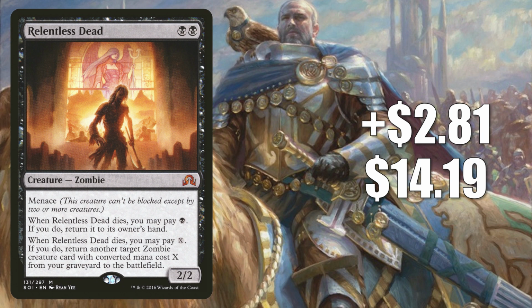Number 16 is Relentless Dead, up 281 to 1419. It's a 25% increase. This too gets a little Commander play in a few different builds. Again, one of the more popular ones is around Wilhelt the Rockcleaver. However, you also see Relentless Dead around the recently reprinted The Scarab God and Grimgrin Corpseborn. It appears in other zombie-centric decks in the format too, but the real reason this is jumping is due to the release of that Aetherdrift Eternal Might Commander deck.